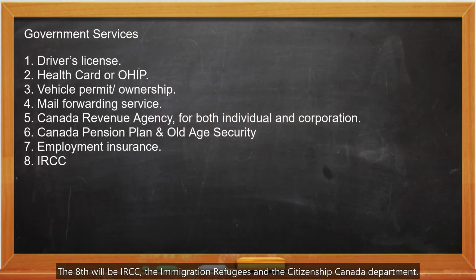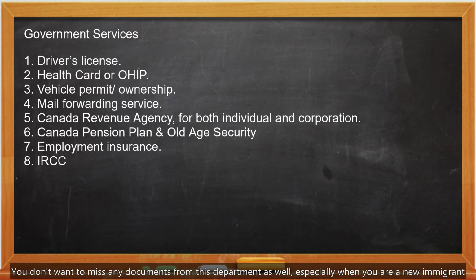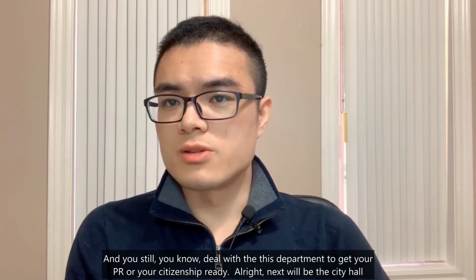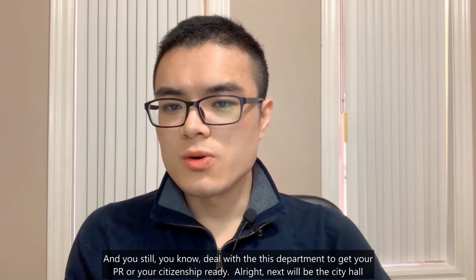And the eighth will be IRCC, the Immigration, Refugees and Citizenship Canada department. You don't want to miss any documents from this department as well, especially when you are a new immigrant. And you still deal with this department to get your PR or your citizenship ready, right?